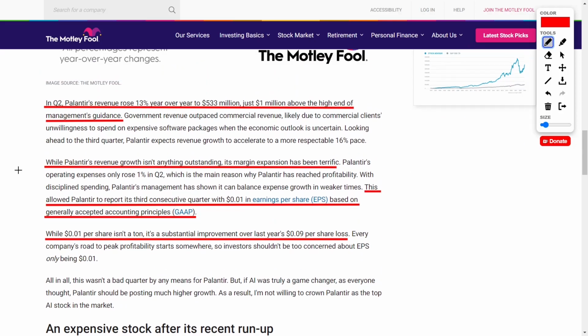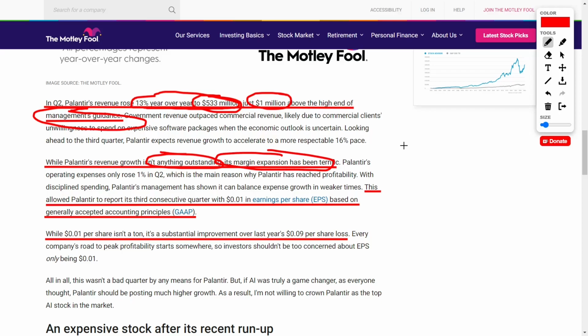Let's look at their Q2 earnings report, where Palantir brought in around 13% year over year in regards to their revenue, meaning that they grew at a compounding annual growth rate of 13% to around $533 million, which was just $1 million more than management's guidance. However, I would say that even beating management's guidance by $1 million is rather impressive, and while Palantir's revenue growth isn't anything outstanding or nothing close to what it was in the past, its margin expansion has been absolutely sublime.